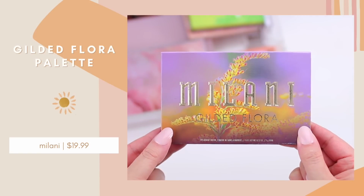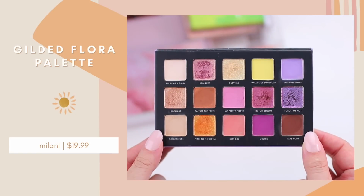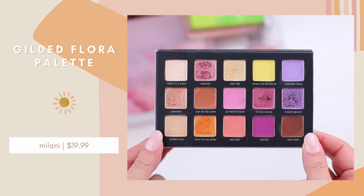I really like this palette. I think this was the first palette that I tried in 2022, and I still enjoy it. I haven't tried a ton of Milani palettes recently, so I'm not sure how this compares to their other Gilded palettes because they do have quite a few options, but the reason why I purchased this is because I just thought it was such a fun color story. There's a really beautiful mix of purples and pinks, and I also love the golds in here, the neutrals.